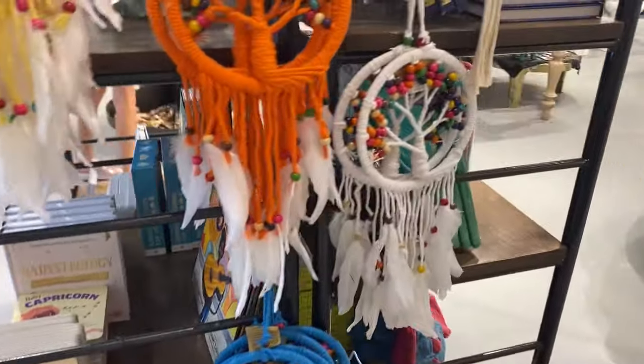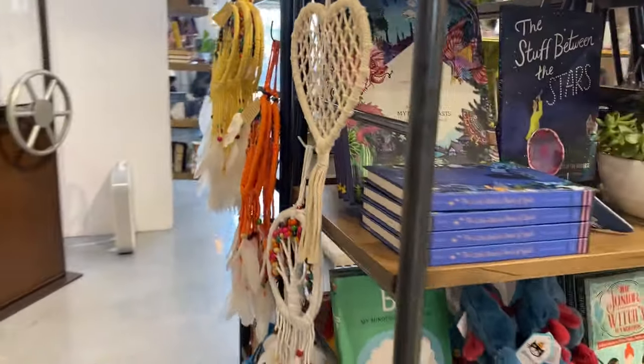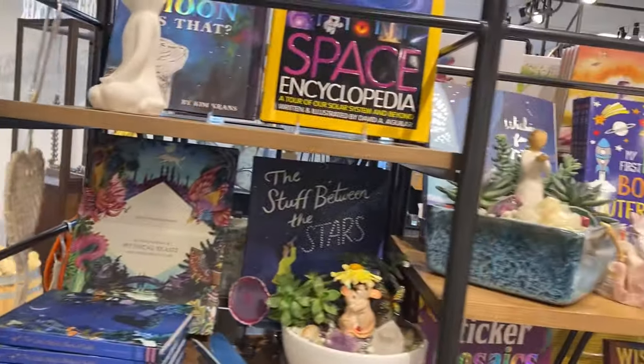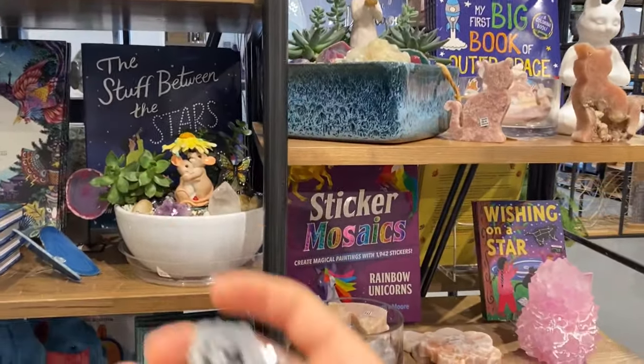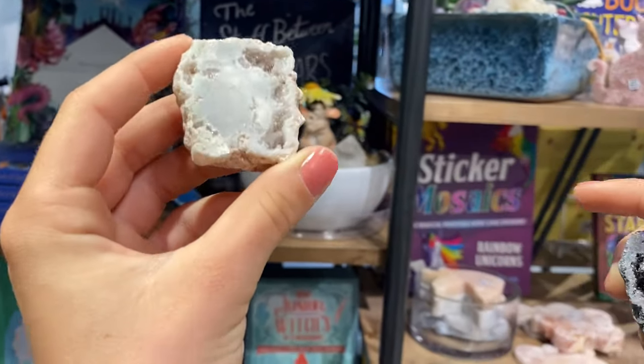And then they had, like, these dream catcher things. They were really interesting. Like, I've made one of these before, actually. They're cute. You just, like, hang them on your wall next to your bed. Anyways, these two pieces were beautiful. I really like that white one right there.